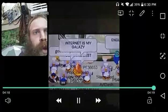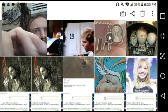Stamp God, other screen names. You can see the references.